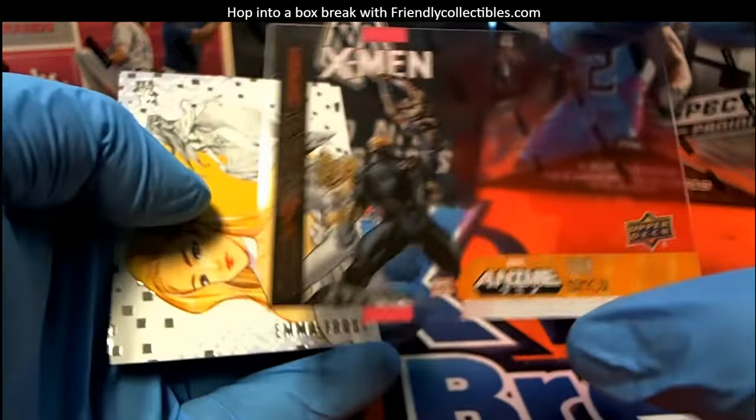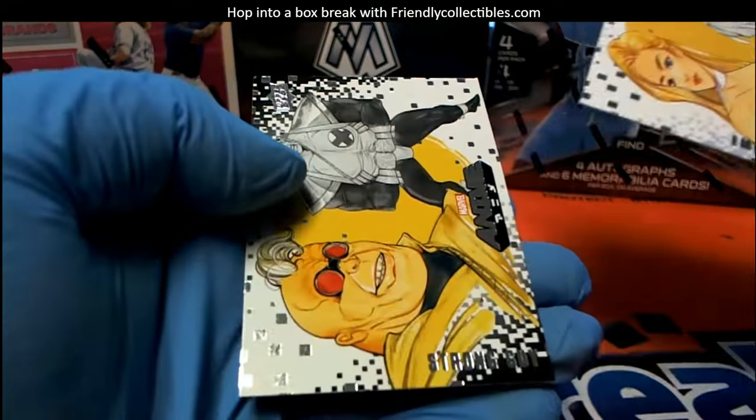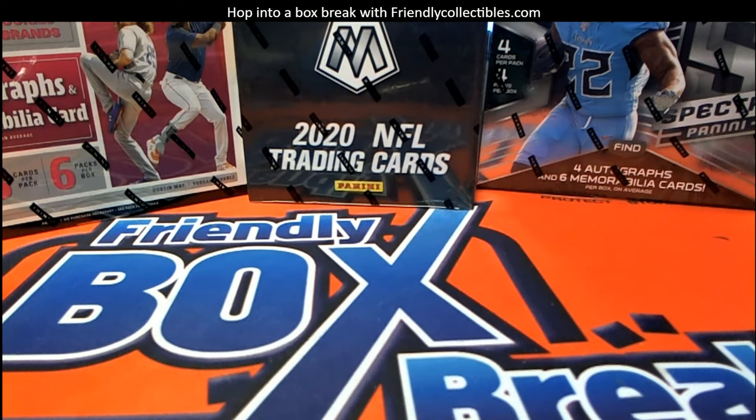One here, Stacks. Jeez, man. That was some great rips there. All right, very good. All from the same box too. Very good, guys. That's rips for Luke and Cash from Marvel Anime. Lookout.